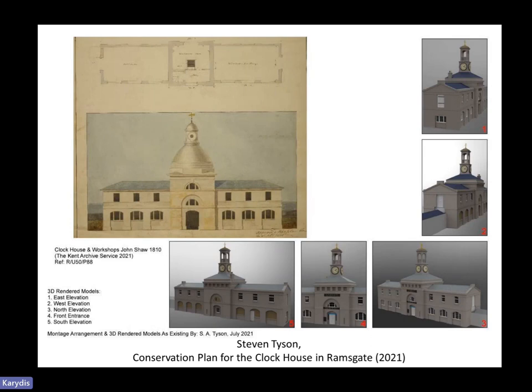However, the work of Stephen Tyson one year earlier, I believe, was not your typical theoretical essay, but a conservation plan that made recommendations for the development of a major Georgian building in the port of Ramsgate. The Clock House is a stunning building. Steve's work included archival research, which revealed the original designs for the building that you see in the upper left corner. His work also involved the creation of 3D survey models of the structure, which helped him to understand its significance, but also served as a background on which to specify repairs and to map his proposals for intervention at this building.